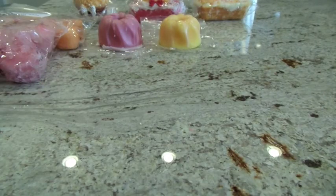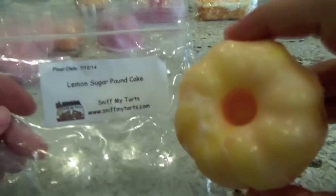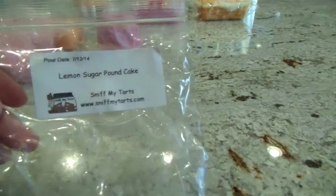And this one would also be a really good blender. I like it enough that I would melt it on its own, but I do think it would do extraordinarily well if you melted it with something else. This next one I'm super excited about, lemon sugar pound cake.